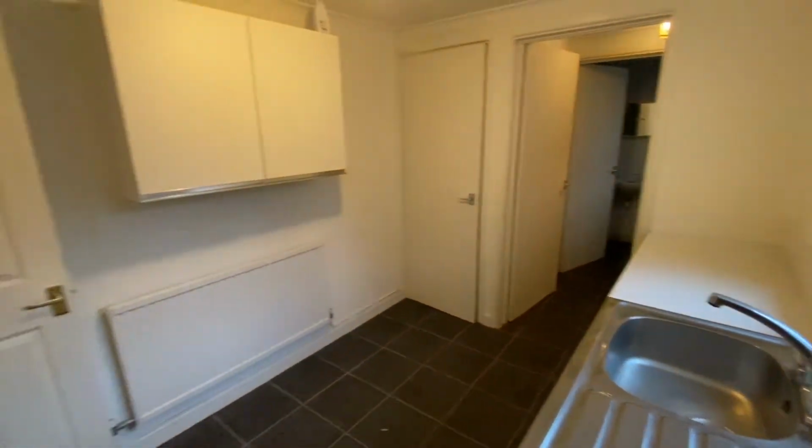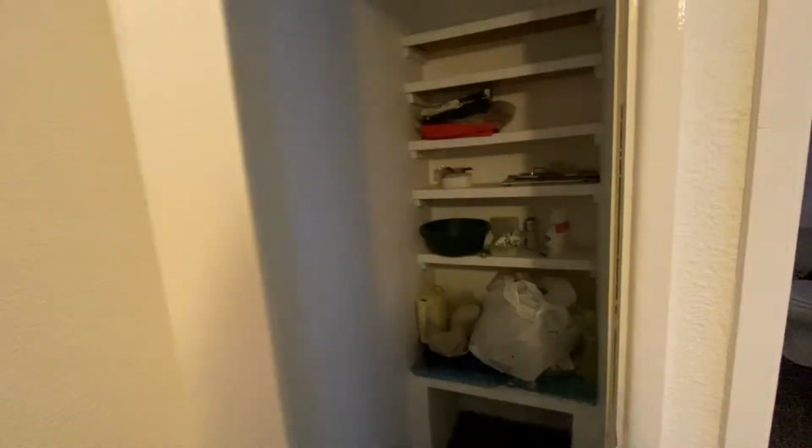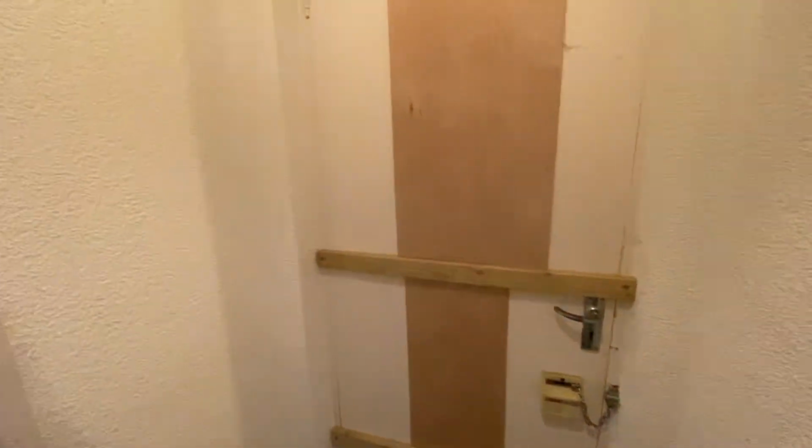Kitchen has a window to the side of the property and a built-in pantry. Off the kitchen, we have access through the back door, into the shower room and toilet area.